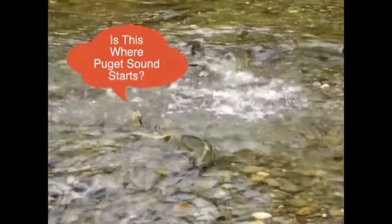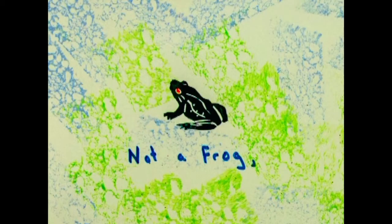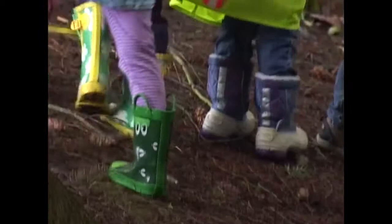Soft round egg rests in a nest of river stones. Who would care for the egg and baby when she hatched? I will, said Frog. I will, said Rabbit. I'll take care of the tiny egg hiding in the river stone, said the Beaver. The tiny egg wiggled, twitched, and squirmed. Not a frog, not a rabbit, no beaver to be sure. A tiny fish hatched from the egg and swam up from the river stones. Now who will care for the baby fish and its river home? We will, said the girls. We will, said the boys.